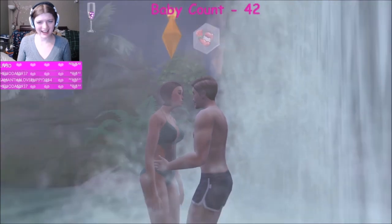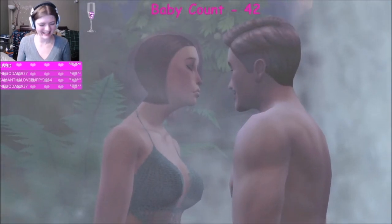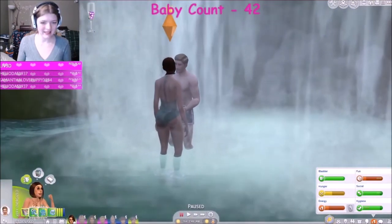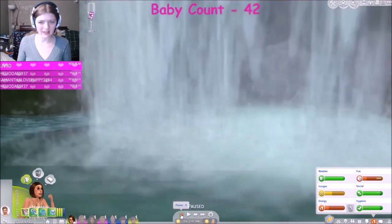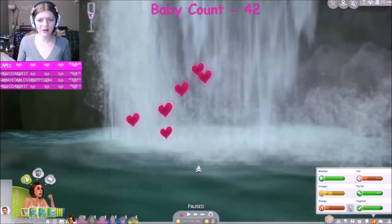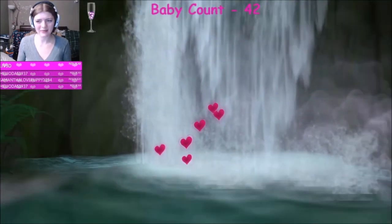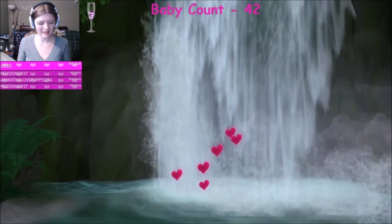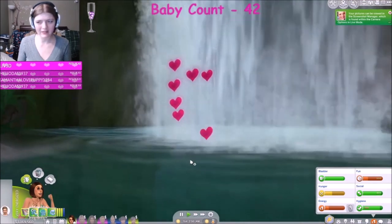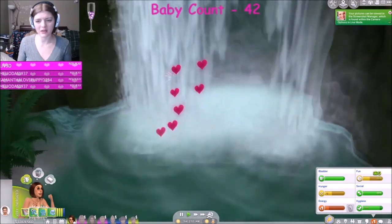She does not look amused at all. She looks so like, I'm over this waterfall thing. Can her hair fix? Oh geez. Oh my God, the music, I love it. Okay, well, I can take a picture of that. Everyone's gonna be like, wait, what? Waterfall woohoo. First time in the waterfall. Yeah, boy. Please, don't drown.